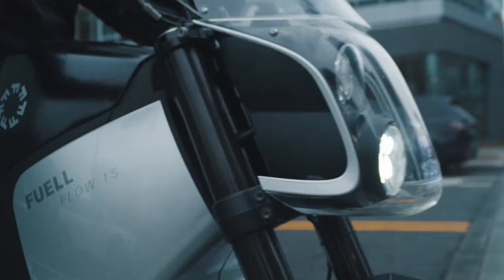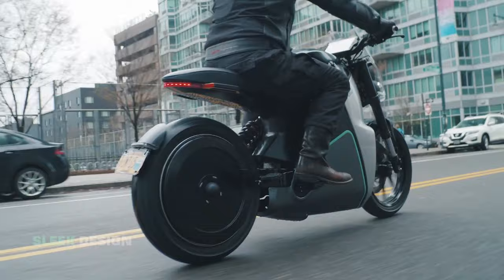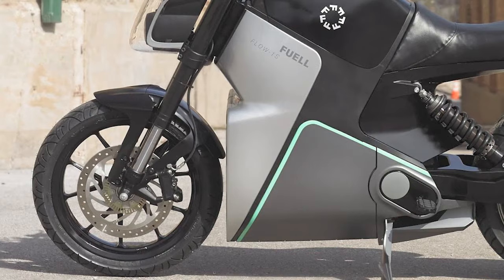7. Brakes. Like most electric vehicles, Fllow does use a regenerative braking system. In this case, we have a rear wheel regenerative braking activated automatically by the application of the linked braking system. Again, patent pending. The front brake is a hydraulic disc with ABS.